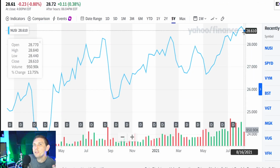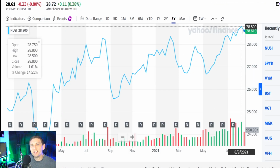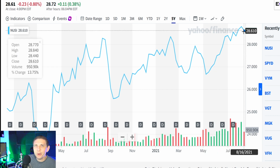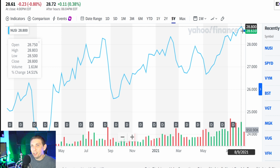One of the things I like about NUSI is it buys puts, which gives it downside protection if the investments go down in value, but also the graph on this and price appreciation is pretty good. It's only been around for about a year because these things are brand new, but you get about a 7% yield plus price appreciation. Not a bad combo at all, in my opinion. Oh, and did I mention it pays monthly? Every month it pays you.